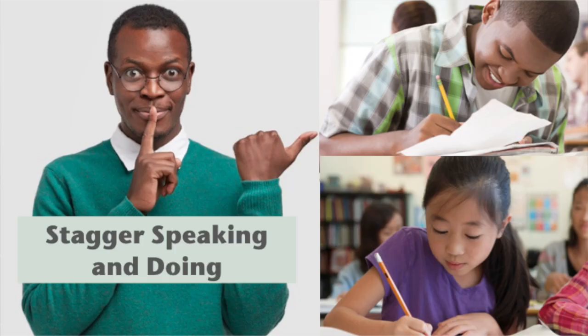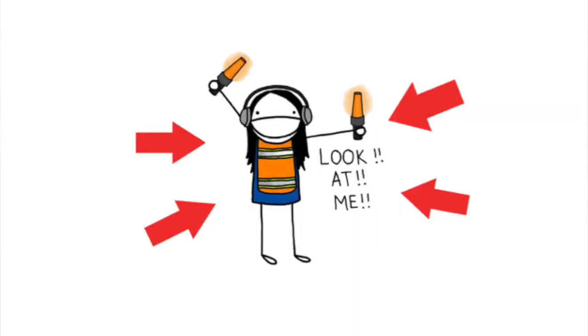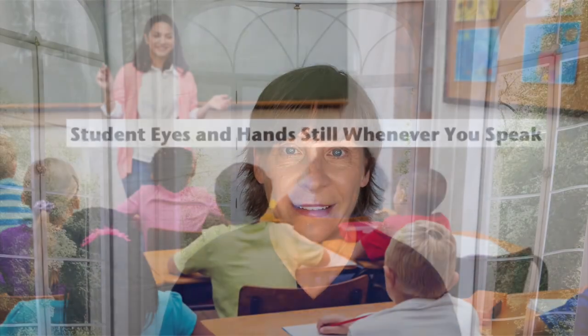So what could we do instead? Well, in a brain-friendly classroom, what we could do is stagger speaking and doing. So in this particular example, we just let them pass the things out and write their names. And then when we want to speak or describe something, then we get their attention back on us. Class, everybody pencils down, hands together, eyes up. Johnny. Jenny. And once we have their beam of attention on us, then we can give them important information.